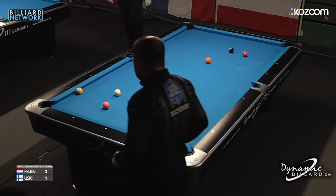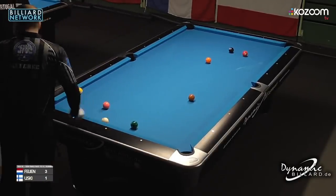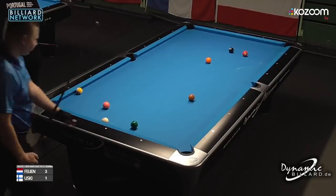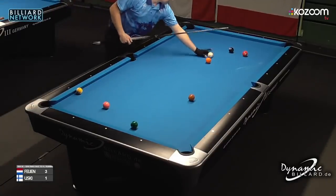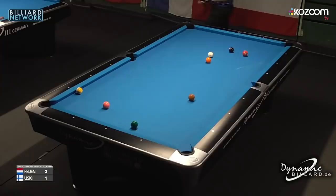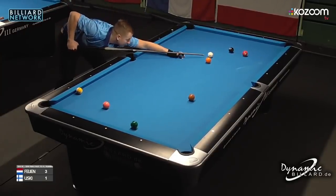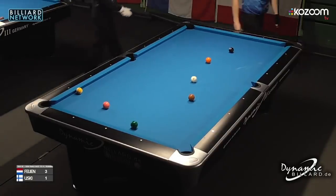Niels is going to be disgusted with himself, I can inform you guys. He prides himself actually on his studies in kicking, and I don't know, he must have had a little bit of a brain fart there, I would suggest, because that's normally one of his strong points. So after such a nice break and a nice pot on the 1 ball, his cue ball locked behind another ball, and that's what stopped Niels. So Niels shot himself in the foot, as the saying goes.